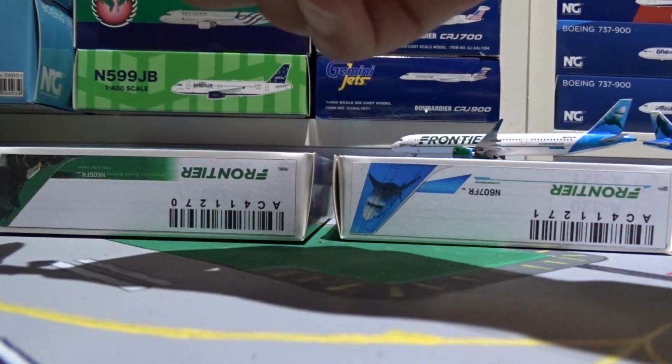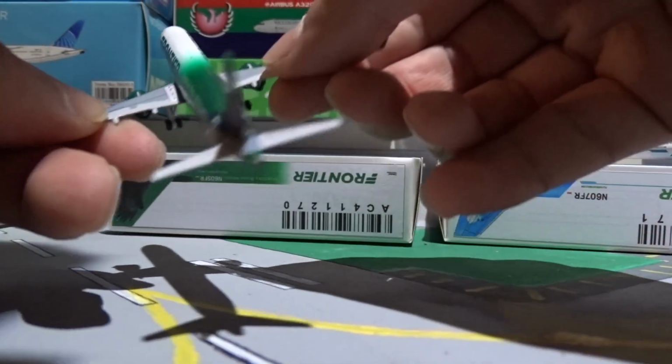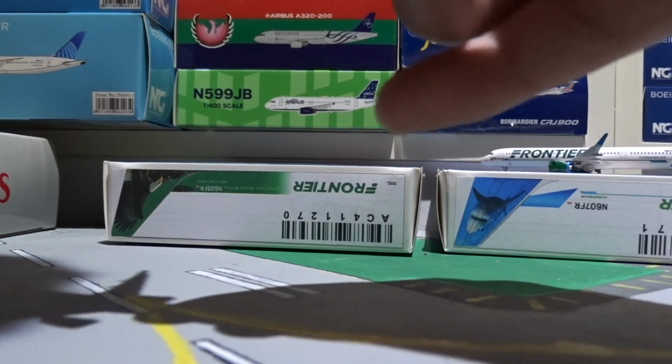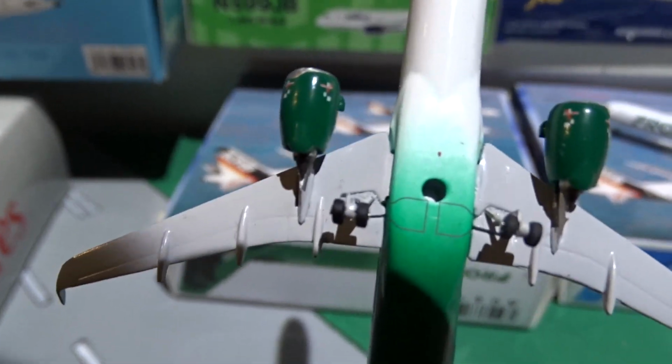On both sides. And then the right wing, you probably can't tell, is just a little bit loose. It's not even loose, it's just the way it's glued on, it's not glued on properly. It's just a bit messy. You can actually see it better on the bottom. There's a noticeable gap there, but oh well.